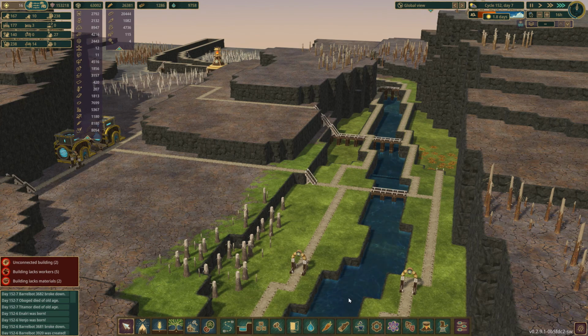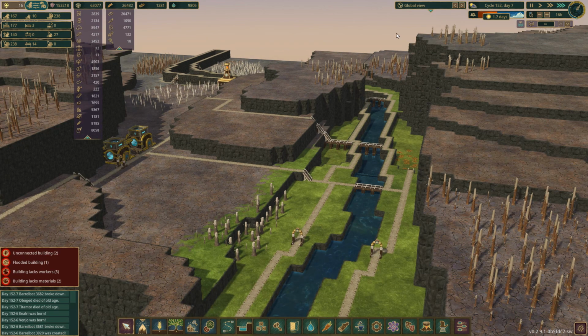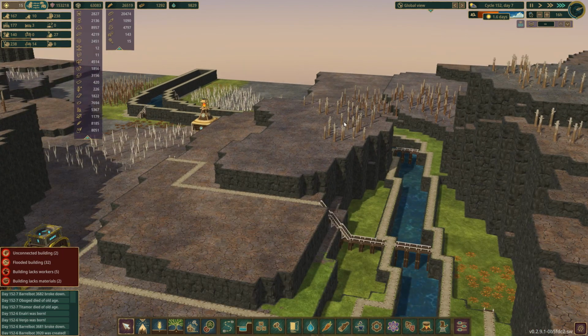Oh, we're going to be... Now that we've got a permanent supply of water down here, we're going to be able to do so many cool things. I am really looking forward to getting up on these terraces and doing all kinds of interesting things. Mainly with trees. It's going to be a very tree-oriented area.